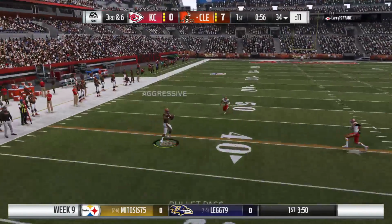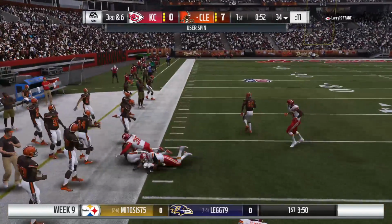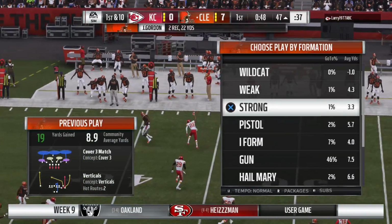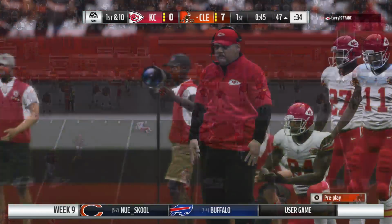From the shotgun, it's Mayfield. Throw left side, complete. That's Gordon. They call it a gain of 19, and it moves the chains. Just the first quarter, but tackling is going to be so important going forward. They've got to limit plays like that.